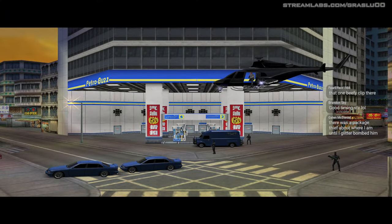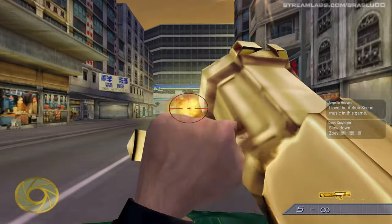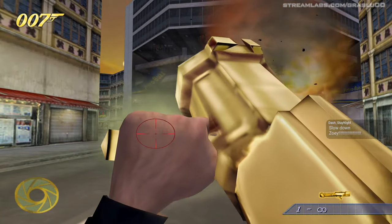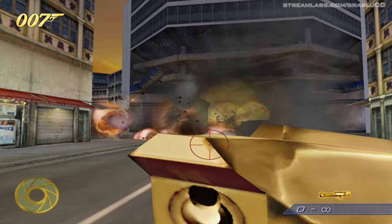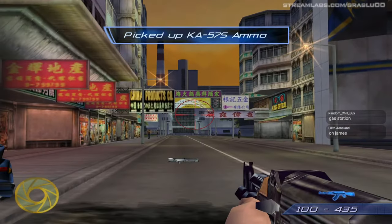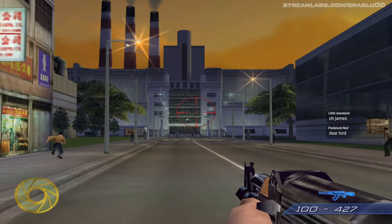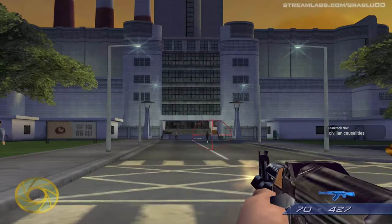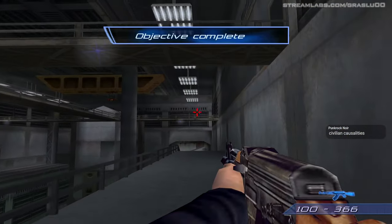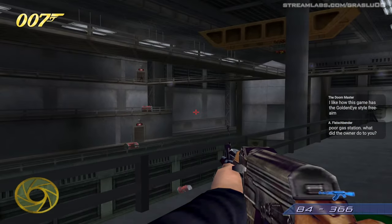Slow down, Zoe. Good shot, James. Those cars are in the way. Ouch! That's gonna leave a mark. That building straight ahead of us, Zoe. Why don't we drop in for a visit? On the catwalk ahead! There's another crew on the left!